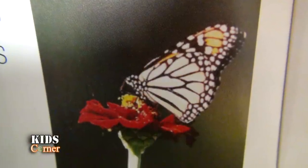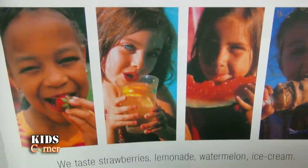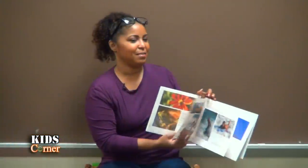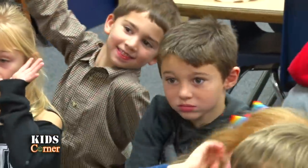Bees sip, frogs hop, butterflies flutter and land. We taste strawberries, lemonade, watermelon, and ice cream. Anybody like tasting those things during summertime? Me too.